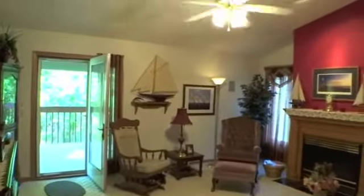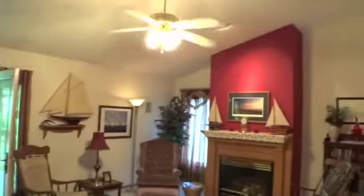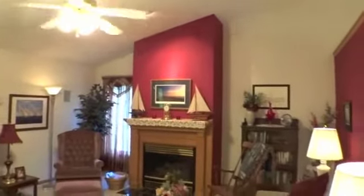The spacious living room has high ceilings, fireplace, and door to the deck overlooking the creek.